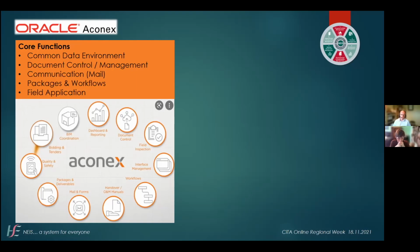So the Aconex platform, the core functions are, as I said, a CDE, a common data environment. It has very good document control. There's a communication package within Aconex, which is the mail function, which is effectively replacing our normal email for project-related communication. So all project-specific, project-related communication in the future will be done on the Aconex platform.